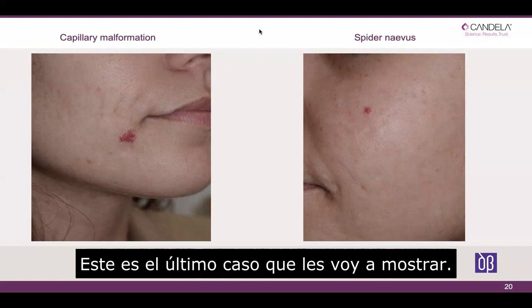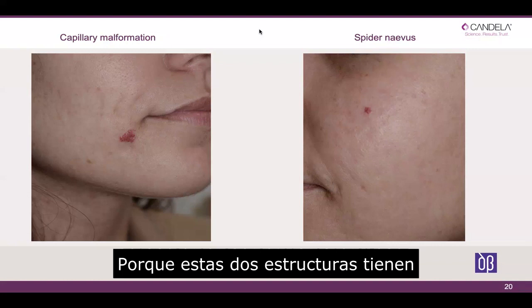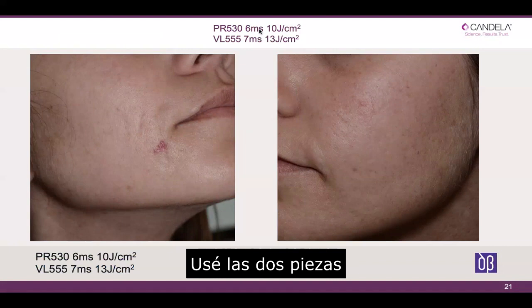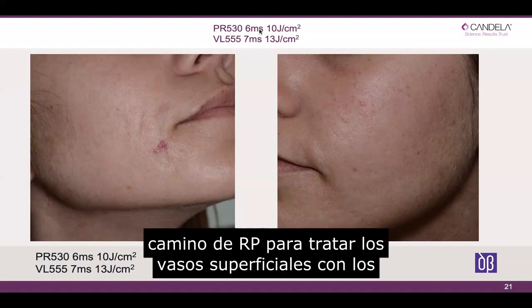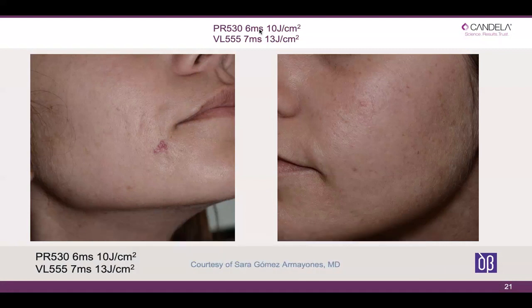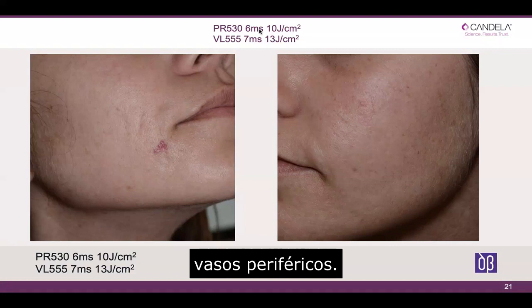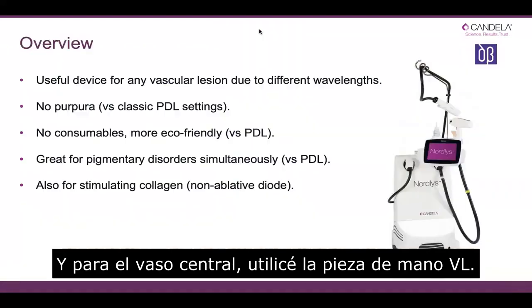This is the last case I'm going to show you. This is one patient that has a capillary malformation and spider nevus, right? Because these two structures have superficial and deep components, I used the two handpieces of the Nordlys, right? I first made a pass of PR to treat the superficial vessels with the settings that you are seeing here. And secondly, I made a second pass in the same session to treat the deep structures, right? So for the spider, for example, I used the PR for the peripheral vessels, and for the central vessel, I used the VL handpiece.